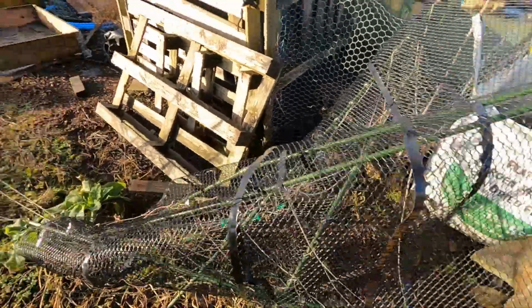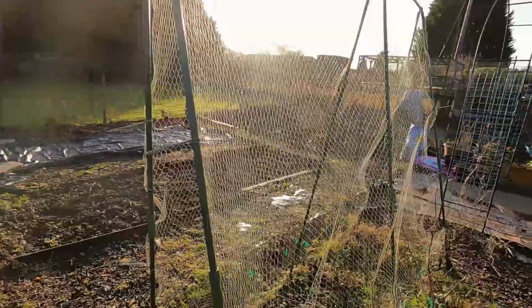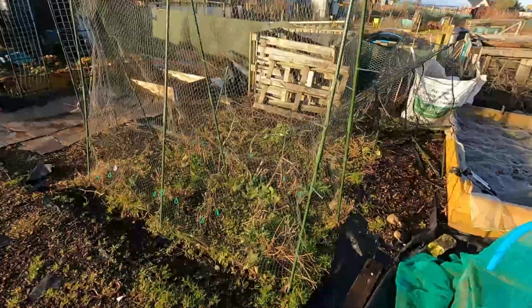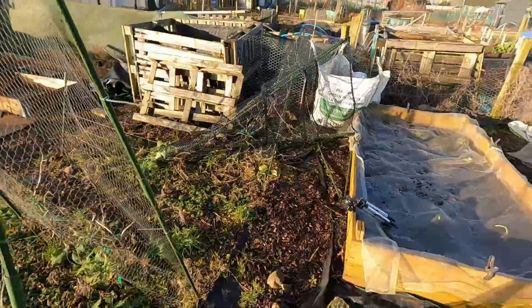Right, next job on the list, let's go and sort out this pea and bean frame that has been waiting to be sorted out for at least a month. This over here should look something a little bit like this. Let's have a look down. There you go, look. A nice lovely pea and bean frame for growing peas and beans up, but instead it's a big old mangled mess.